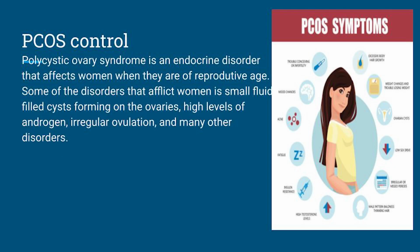Polycystic ovary syndrome is an endocrine disorder that affects women when they are of reproductive age. Some of the disorders that afflict women are small fluid-filled cysts forming on the ovaries, high levels of androgen, irregular ovulation, and many other disorders which are shown in the picture to the right.